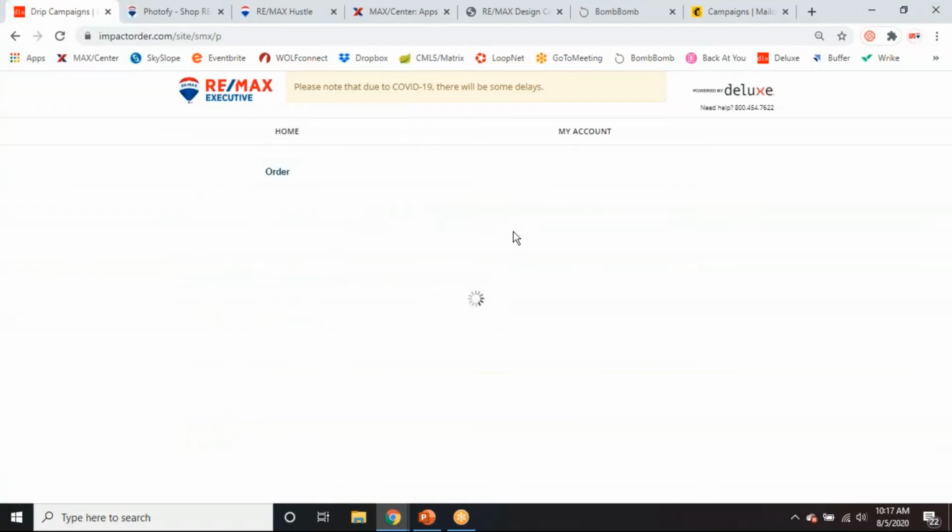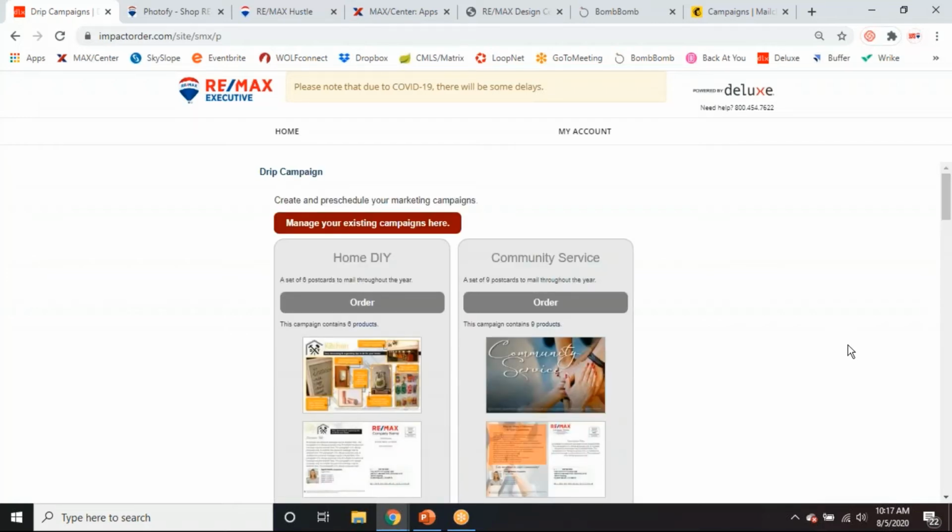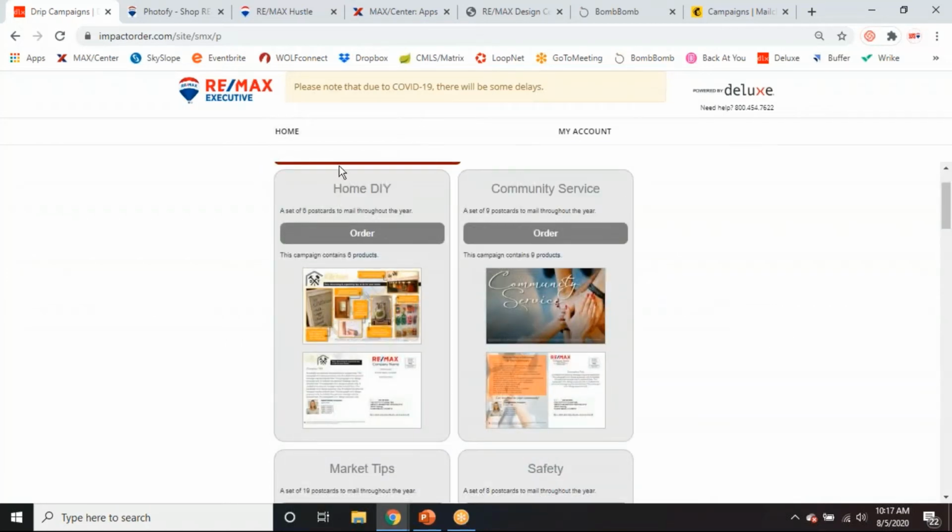Okay, here we go. You're going to come over here and you're going to be able to find all of the different options for monthly postcard mailers. And just like all these systems, you're really just going to come in here, select the one that you want, and upload your contact list of who you want to send this to.